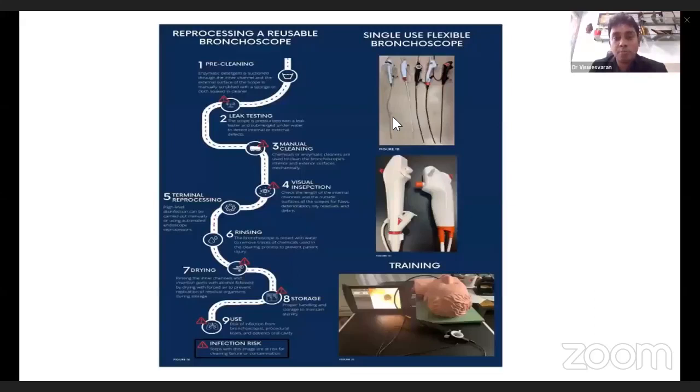So what advantages does a single-use bronchoscope actually help us with? If you go through this diagram on your left-hand side, reprocessing of a reusable bronchoscope starts with pre-cleaning, goes to leak testing, then manual cleaning, visual inspection, thermal reprocessing, rinsing, drying, storage, and then finally comes to the end utility. But anywhere in this pathway, especially during leak testing, manual cleaning, visual inspection, drying, storage, or during the end use, there is a high risk of transmitting the infection to the patient. That is where the real role of single-use bronchoscopy comes into play, which is essentially the prevention of cross-contamination and secondary infection.